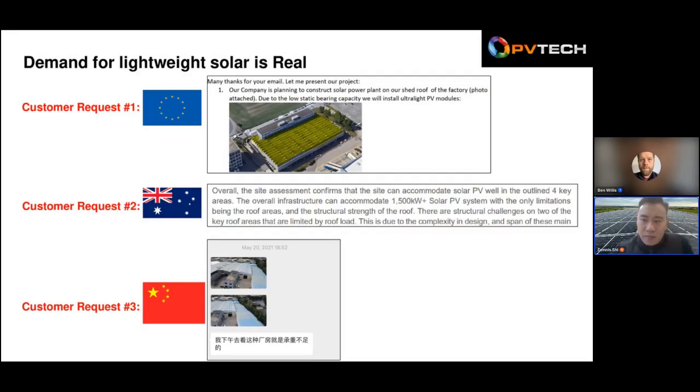But anyways, even though lightweight solar is a growing niche and not yet the mainstream, the demand for lightweight solar is very much real. Every day, the Sunman sales team receives inquiries from all over the world saying, I've got this project, but I can't install solar. My roof is too weak.